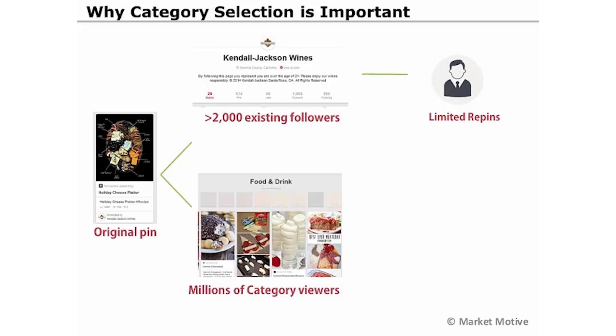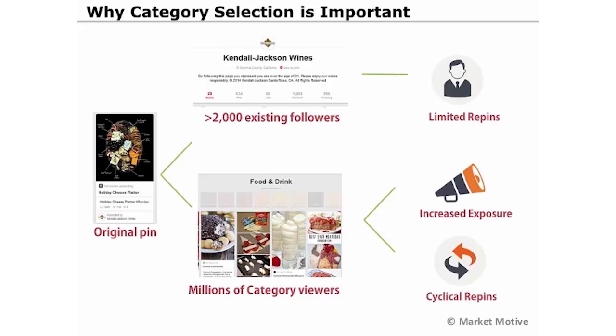Now, when we look at putting things into the category, we have the opportunity that, again, Pinterest may take that pin and broadcast it out into the category area, which means you're not just getting the exposure to the people who have opted to follow your board, but to the millions of category viewers, which means lots of increased exposure, cyclical repins, and the chance for your content to go much further than it would have originally.